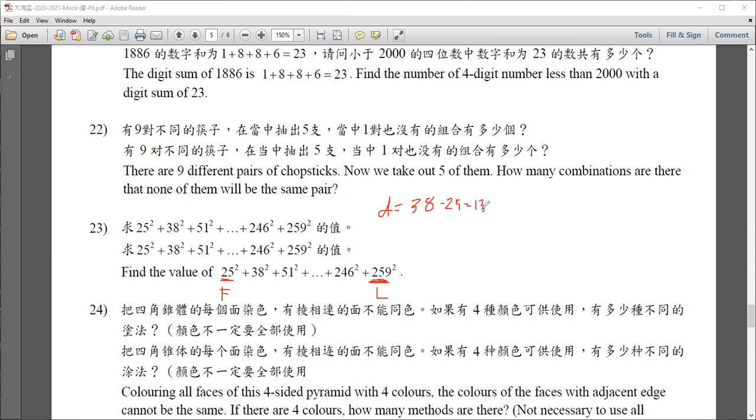How about another one? Let's say the third term. The third term is 51 minus 38. The answer is 13. So meaning it's constant. It's just the same. We keep on adding 13 on each number. So in that case, the common difference is 13. Before I proceed, question? No.